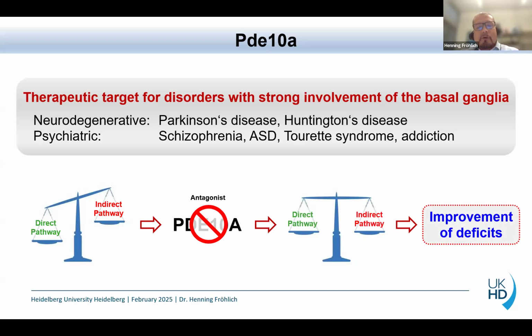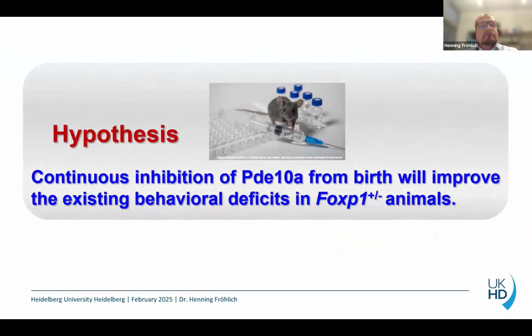And several years ago, when we found that PDE10A is downregulated in our FOXP1 plus minus mice, which reflect FOXP1 disorder in humans, we had the hypothesis that a continuous inhibition of PDE10A from birth will improve the existing behavioral deficits that we find in our animals. And at that time, we decided to use a drug to inhibit PDE10A, which is called MP10. MP10 is one of the very new drugs that were developed. It is very specific, so we only hit PDE10A and not other phosphodiesterases that exist in the brain.